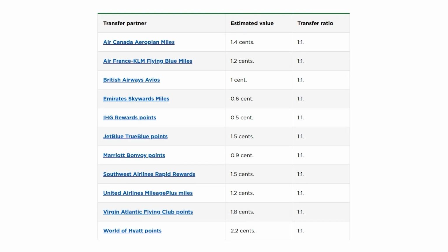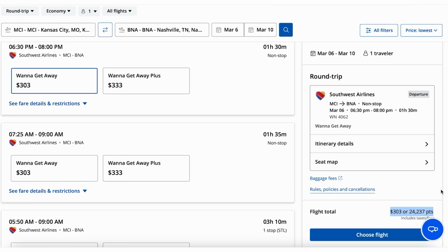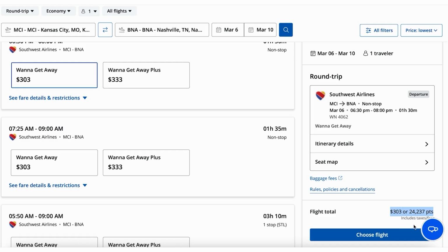The massive benefit is that it unlocks both transfer partners that Chase has, as well as gives you the option to redeem every Chase point you have inside the Chase Travel portal for 25% more value. That's putting a 1.25 multiplier on every point. For example, the Chase Freedom Unlimited, instead of earning 1.5x on everything, when boosted with a 25% multiplier through the portal, now effectively earns you 1.875x back on everything you buy.